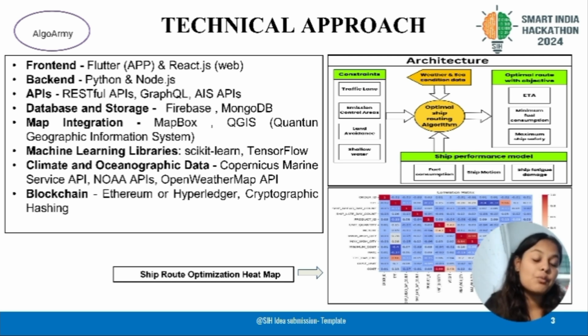As you can see, we have the architecture which provides the constraints and also the optimal route with the objective, and the ship performance model which focuses on fuel consumption, ship motion, and ship fatigue damage. The architecture overall summarizes how the constraints are affecting things and how our optimal ship routing algorithm will provide the optimal route for each objective with the help of ETA, efficient time of arrival, minimal fuel consumption, and maximum safety.